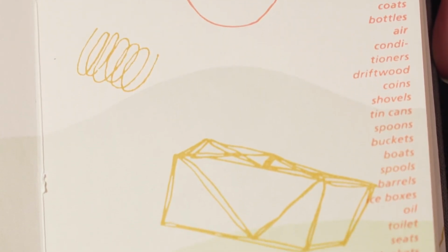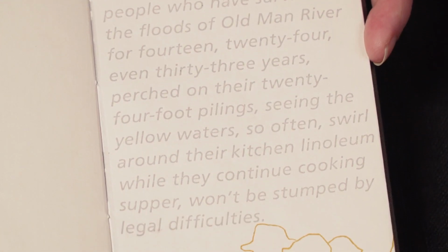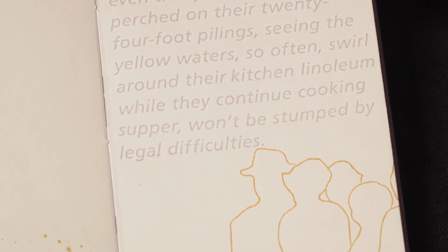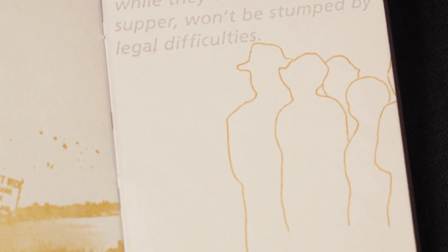Although the Batture houses were built legally, in 1954, hundreds of residents were evicted without compensation. Their houses were then either burned or bulldozed. Sarah White includes a quote from Walter Rogers, Batture Dwellers Representative from 1955. "It might be noted that people who have survived the floods of Old Man River for 14, 24, even 33 years, perched in their 24-foot pilings, seeing the yellow waters so often swirl around their kitchen linoleum while they continue cooking supper, won't be stumped by legal difficulties."